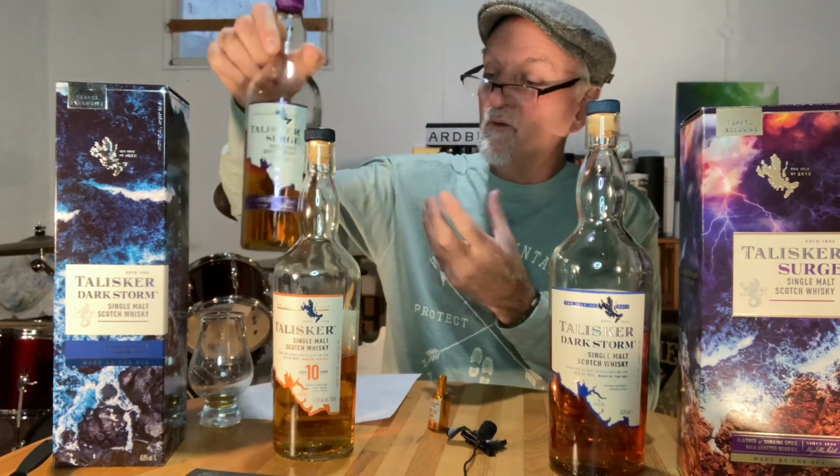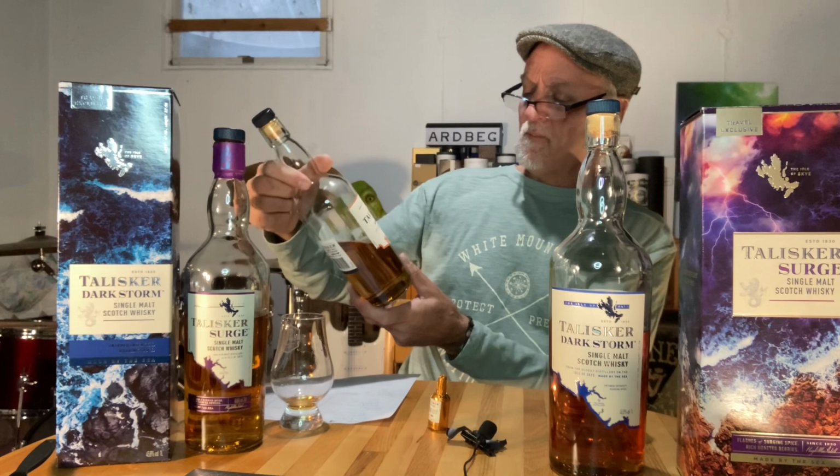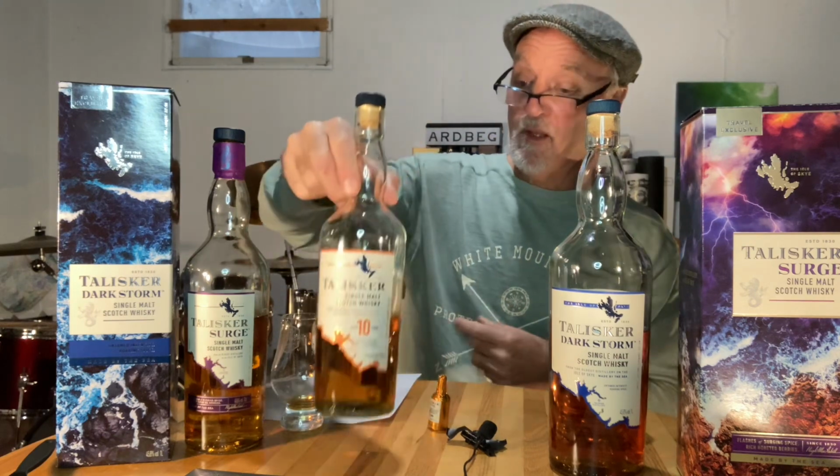So that is a little smoother. It is smoother, it's fruitier. It's a little more accessible, a little more well-rounded. And then the Talisker 10, ruggedly maritime, sweet smoke, peat, and pepper. So I actually think that sums it up pretty well with those labels there.